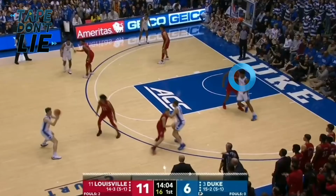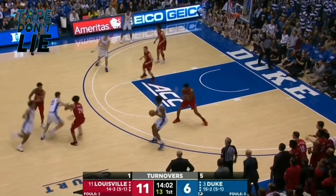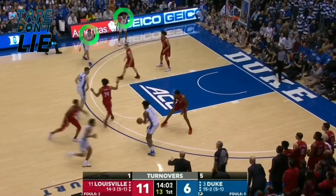And this is the evolution that he has had and will keep having. Only played 1 year at Duke. And you know Coach K was like, you stay on the block. I think he's more than just a back-to-the-basket player, but that's obviously his strength.